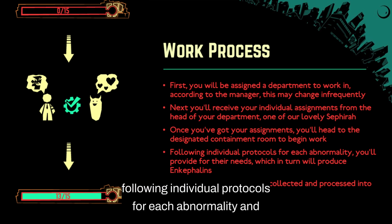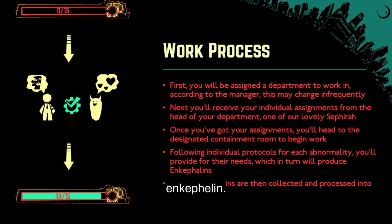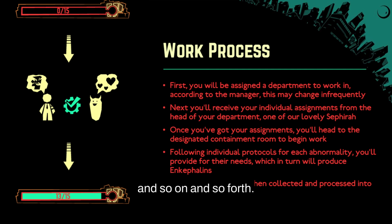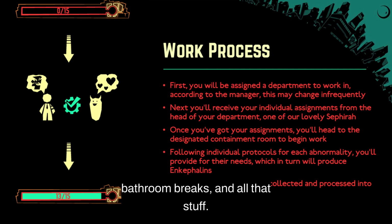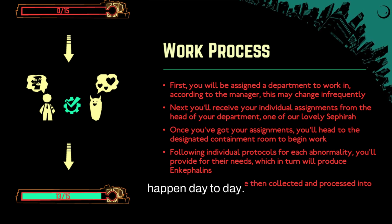Following individual protocols for each abnormality, you'll provide for their needs, which in turn will produce Gefallon. These Gefallons are then collected and processed into power. You will then move on to the next assignment on your list, and so on and so forth. Of course, you'll get lunch breaks, and snack breaks, and bathroom breaks, and all that stuff. But this is just the general workflow process that will happen day to day.